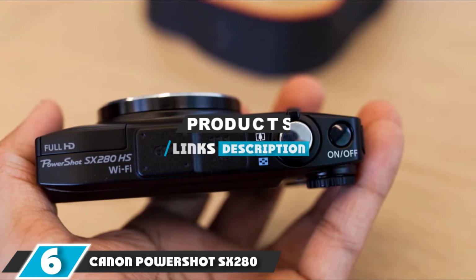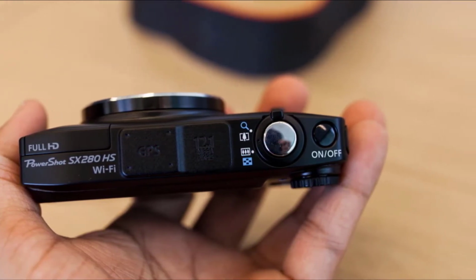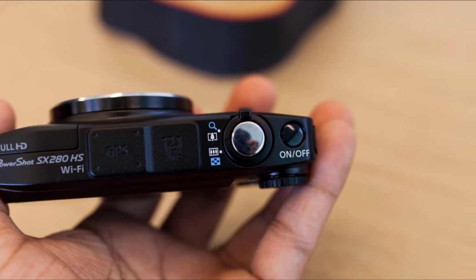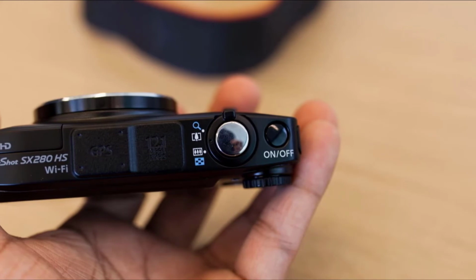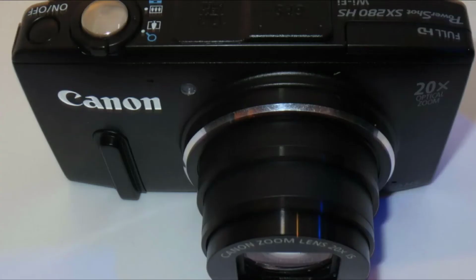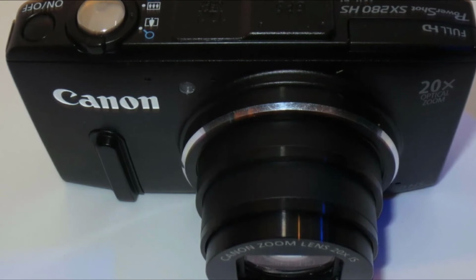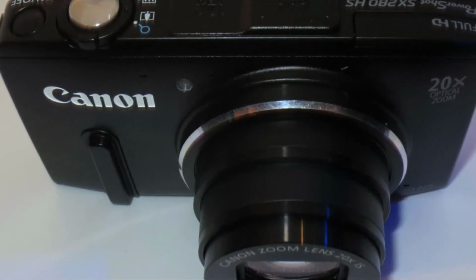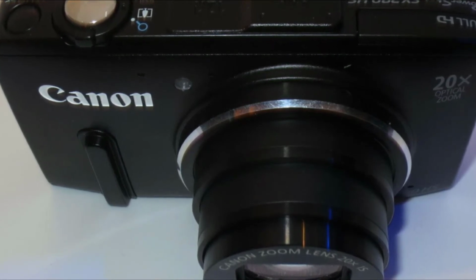The PowerShot SX280HS is Canon's new top-of-the-line compact ultra-zoom camera. Though it retains the same 20x zoom lens and excellent image stabilization of its predecessor, there have been some fairly major updates. The biggest change can be found internally, as the SX280HS now sports Canon's latest Digic 6 image processor.